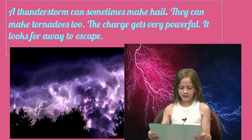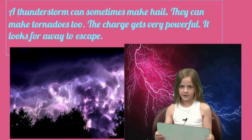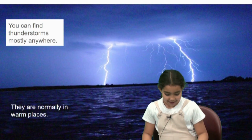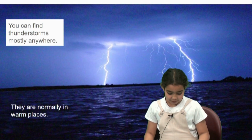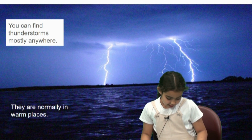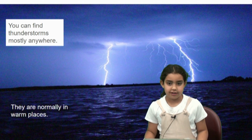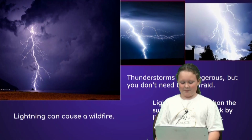A thunderstorm can sometimes make hail. They can make tornadoes too. The charge gets very powerful. It looks for a way to escape. You can find thunderstorms mostly anywhere. They are normally in warm places. Here comes AJ to teach you more about thunderstorms.